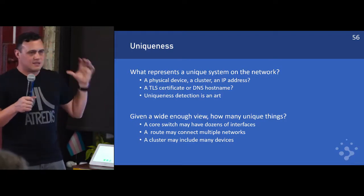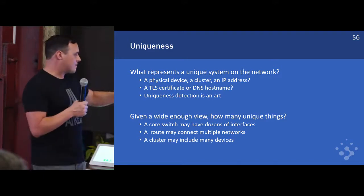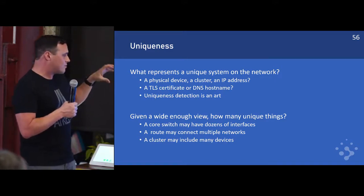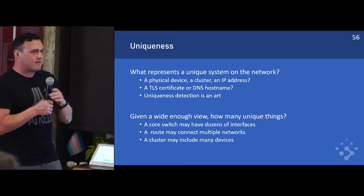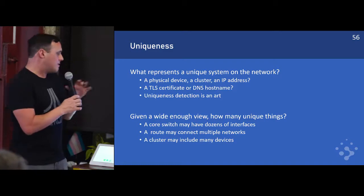So what actually represents a system? Is it an IP address? Is it a cluster? Is it an IP, you know, TLS? There's lots of other challenges with trying to figure out what something actually is and whether it's unique. So if you have a wide enough view of the whole internet, how many unique things are actually out there versus how many things are not unique?